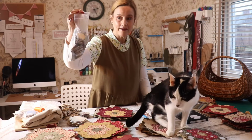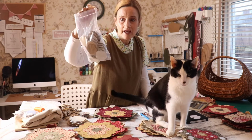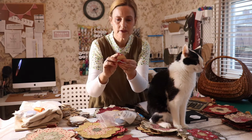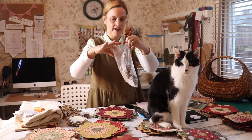So I found another bag. There's probably enough in there. There's hundreds in there, probably 1,000. It doesn't look a lot, but they're all packed together. And she's obviously cut them on a die machine, and recycled envelopes, and there's quite a few stuck together, so that could well be over 1,000 in there.